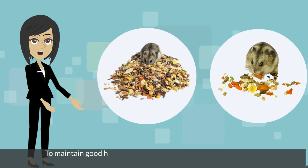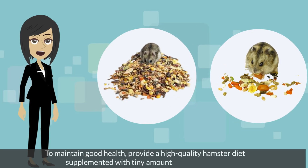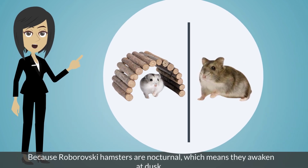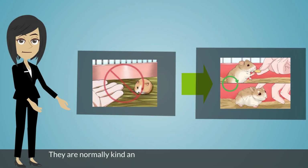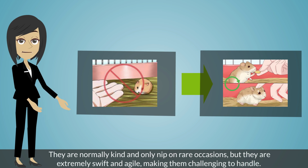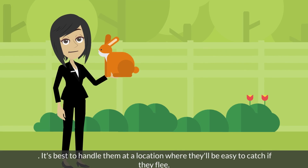To maintain good health, provide a high-quality hamster diet supplemented with tiny amounts of fresh foods. Roborovski hamsters are nocturnal, which means they awaken at dusk and are most active at night. They are normally kind and only nip on rare occasions, but they are extremely swift and agile, making them challenging to handle. It's best to handle them at a location where they'll be easy to catch if they flee.